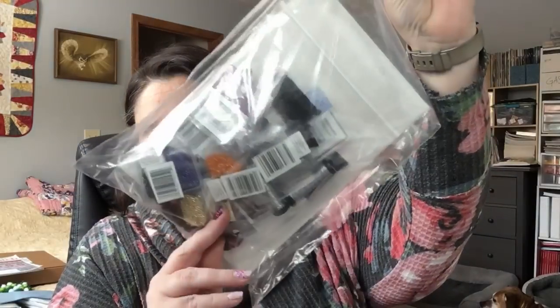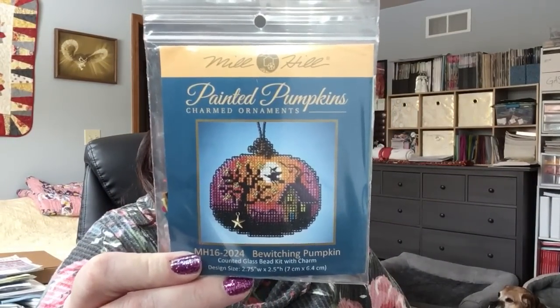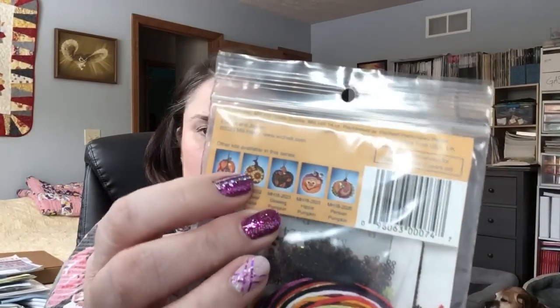My Beatrix mini kit from Marie, Just Add Needles, which I need to link her Facebook group as well. This came from Cindy Sorley from Stitchery Express. I had thought that I had ordered this one a long time ago. I never had. I guess I just ordered the couple that were coordinating on the back. But I super love this, so I had to get it. I've been keeping an eye out for it for a while, and finally found it on Stitchery Express.